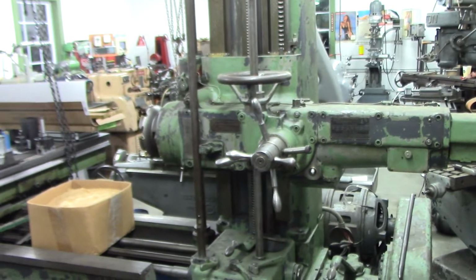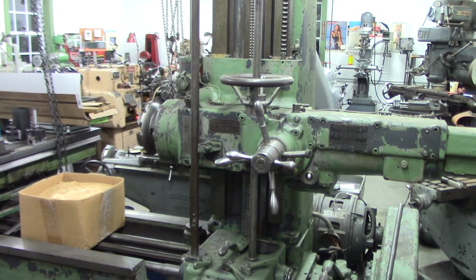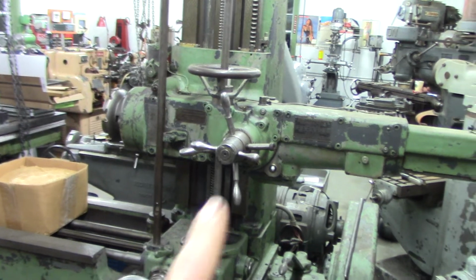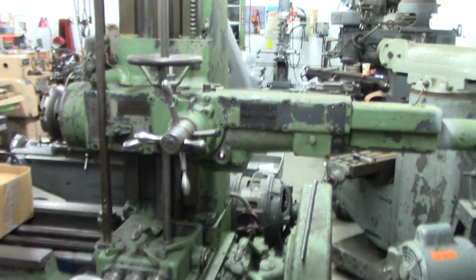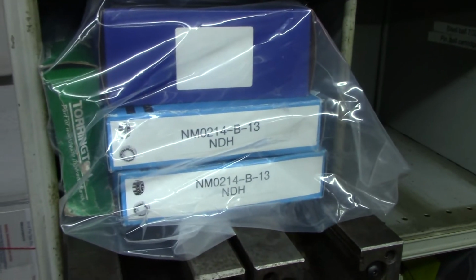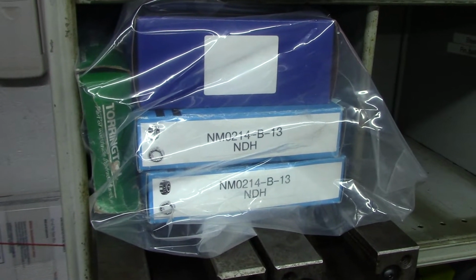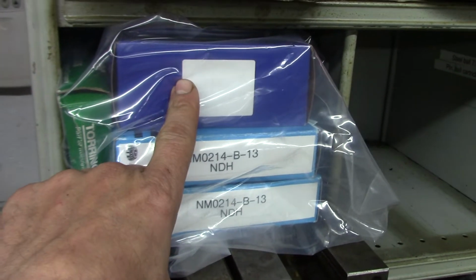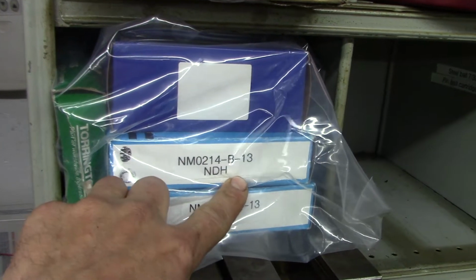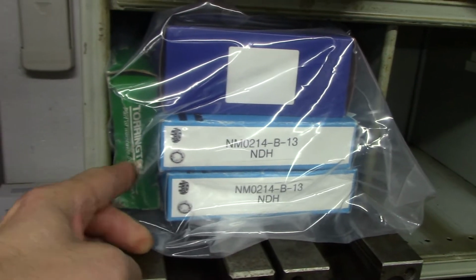Pratt, Giddings & Lewis, the mighty Giddings & Lewis. I just got to put some oil in this and make sure the pumps are working. So that's that. These are the bearings for the Pratt & Whitney lathe. Front bearing, I got two middle bearings. If anybody needs a middle bearing, I'll sell you one. And the touring, that's the thin section rear bearing.